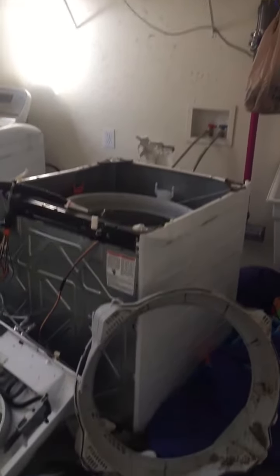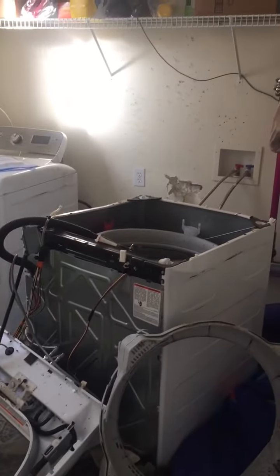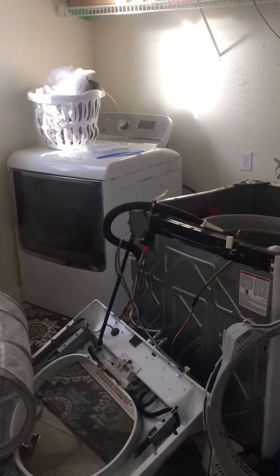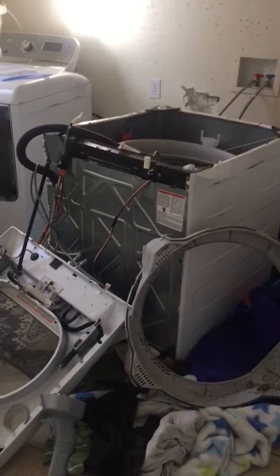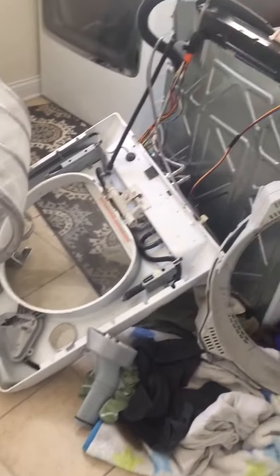This is our GE washer, top loader. It exploded yesterday. You can see it was originally next to the dryer, and after the explosion, this is how it landed. So the top blew off. You can see sludge on the wall.